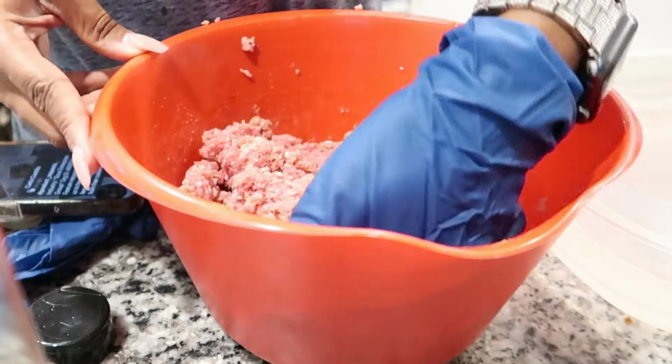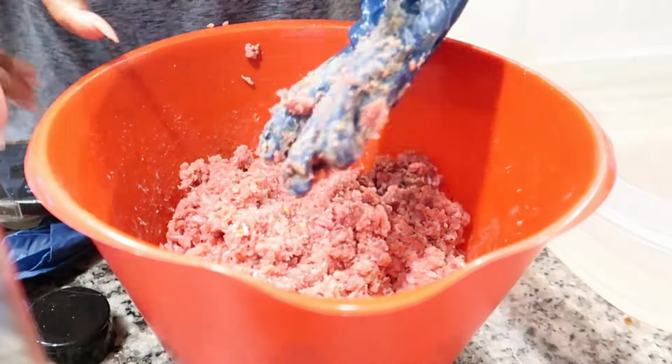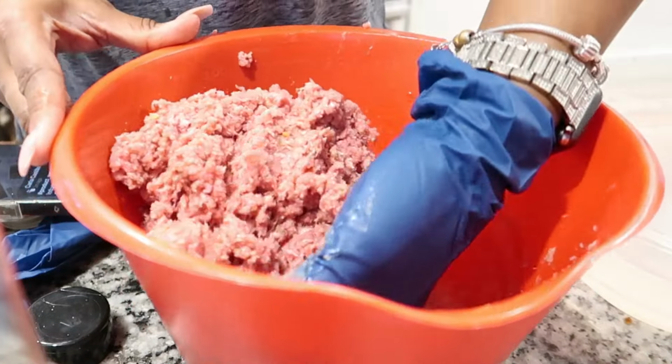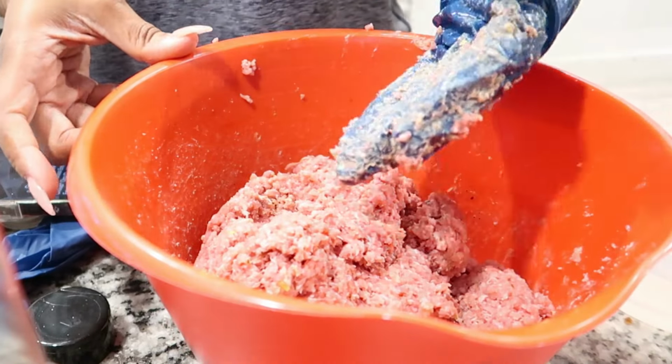So, yeah. We're going to make them about bun size. But that's what we're looking like. And I'm just using 2 packs of ground chuck. This should be enough for us for tonight, and then the girls for lunch tomorrow.